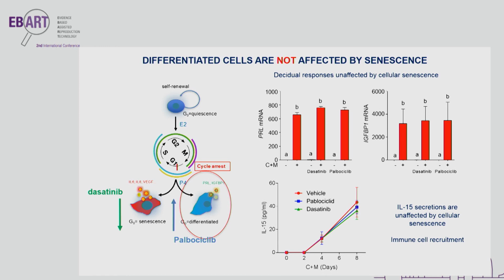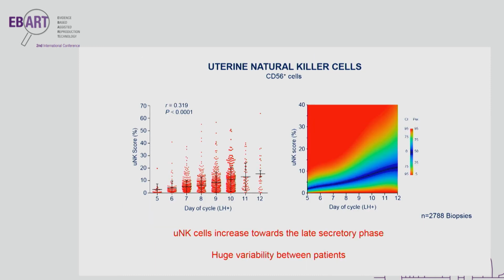So we were wondering if immune cells were recruited to senescent cells to actually clear or eliminate them. And we all know that one major leukocyte population in the endometrium is our natural killer cells, identified via immunohistochemistry via CD56 antigen. And you can see both on the left and on the right, you see an increase in the level of uNK cells throughout the secretory cycle. And they almost triple from the early to the late secretory cycle. But you'll also notice as well that there's huge variability between patients at individual time points.